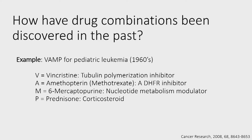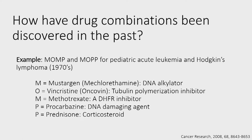The same researchers that championed the VAMP protocol moved forward with additional protocols, including the MOMP and MOPP protocols for pediatric acute leukemia and Hodgkin's lymphomas, which were developed and reported in the 1970s. Many of the same drugs were incorporated, but additions including mustargen, a DNA alkylating agent, were incorporated into these treatments. And again, these DNA alkylating agents derive from a remarkably interesting history.